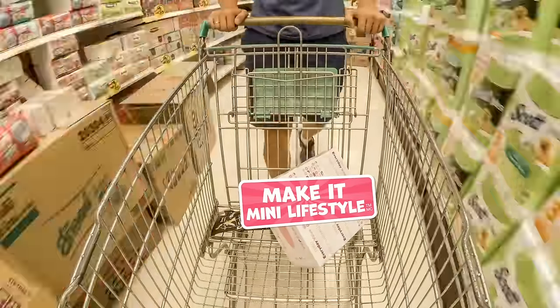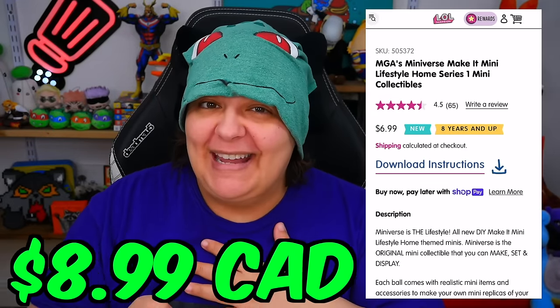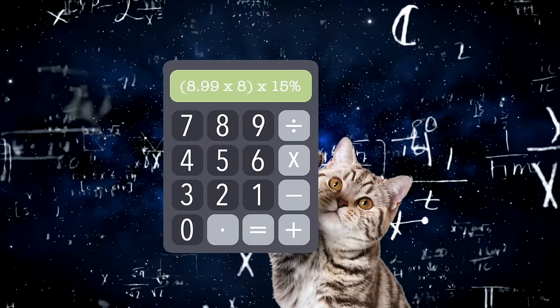Now these were actually really hard to find. I couldn't find them anywhere online, but as I was browsing Walmart at some point when I was walking, there was a box right there. And even though the price tag on the original website says $6.99, this is US. In Canada, I paid $8.99, and we have 8 of them, plus 15% of the taxes. Kitty editor, take out your calculator and do some calculations. So as you can see, this set cost me more or less around $80.